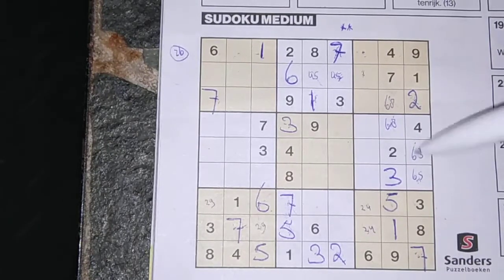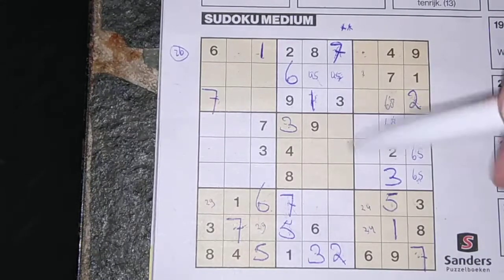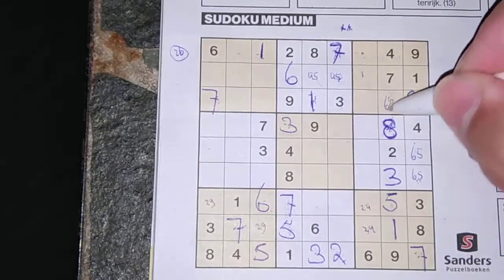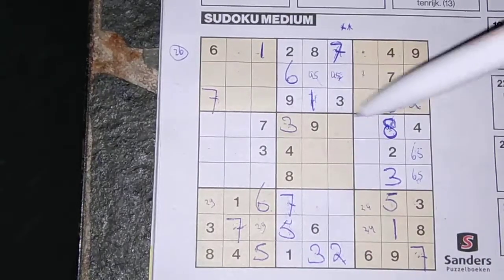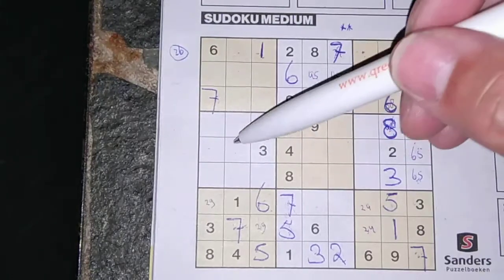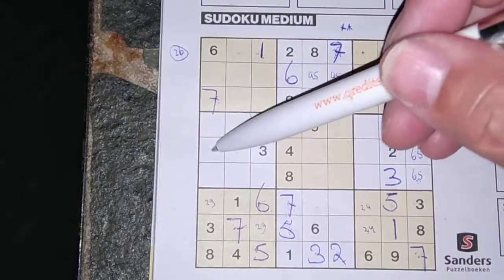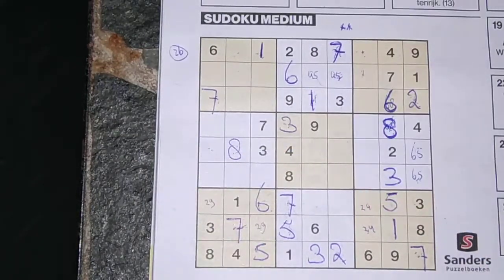Because I have a 6 here in this column, there cannot be a 6 anymore in this big square. So this should be an 8 and this should be a 6. So we have an 8 in this row, 8 in that row. So in the middle row, the only 2 places for the 8 are here or there, but I see here an 8, no 8 there. 8 should be here.